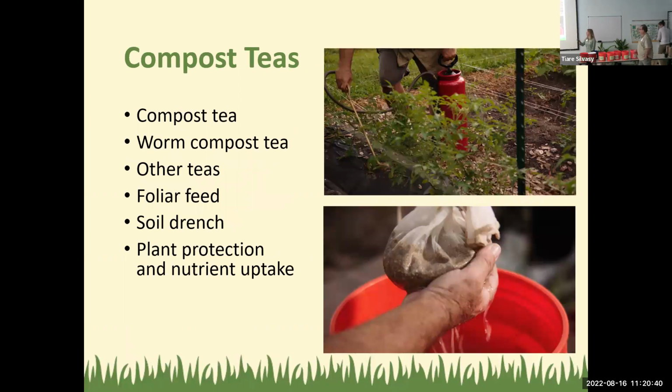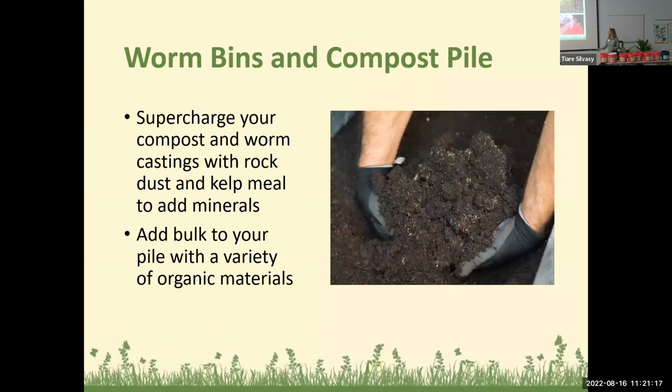Compost teas. So this is another great way to get your amendments and your biology out on your plants, just from putting a couple cups of your compost or worm castings in a bucket with aeration for 24 hours, with non-chlorinated water, and then spraying it on the leaves, on the underside of the leaves. You can also just water it on as a soil drench. That's an easy way, if you're doing a large area or you want to hit all your favorite plants in your yard, the compost tea is another way to really beef it up.